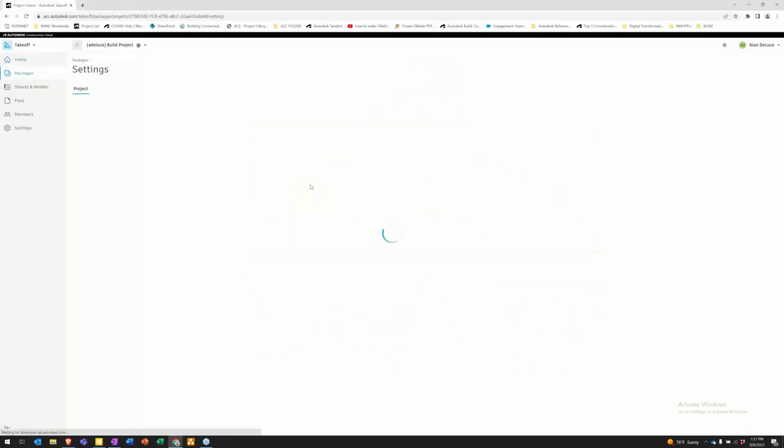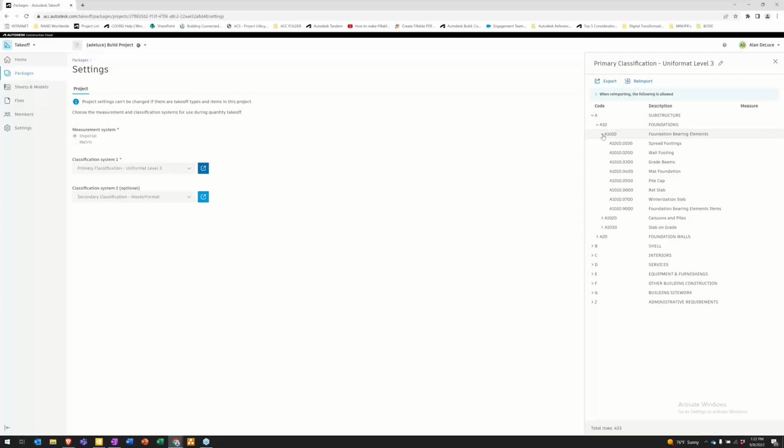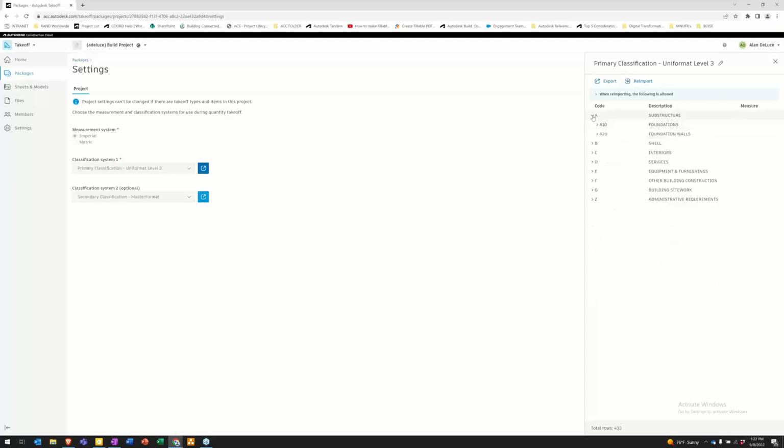So if we click here, we can start to see where we start from. As you can see, your classification systems 1 and 2 being optional, you can come in here and notice that we can export, and as I said, as needed, if you need to build this structure out and add additional levels of detail and classes, you can do so. Export that out, open that up and modify that accordingly.